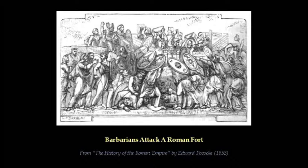So where do we get the date 410 AD from? It comes from a letter sent by the Emperor Honorius refusing aid to Britain, stating that the people should look to their own defence. This is the official date when the Roman Empire said farewell.